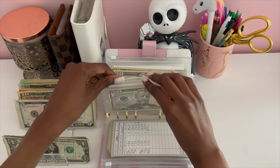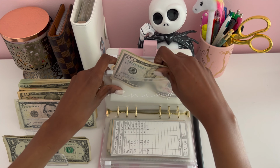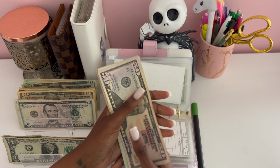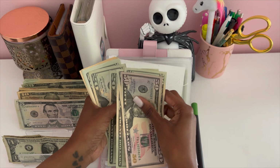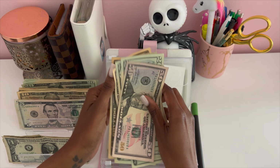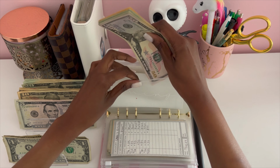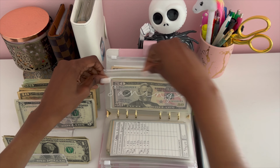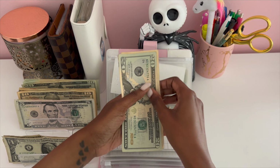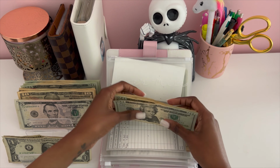Next, we have savings, which will be getting $20. So savings currently has 50, 70, 90, 110, 130, 150, 170, 190, 210, 220, 230, 240, 250, $250 plus $405 in the bank. Gabe's miscellaneous will be getting $20. So he currently has $20, $40, $50, $60.